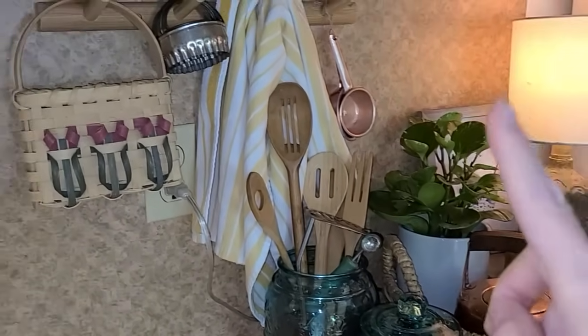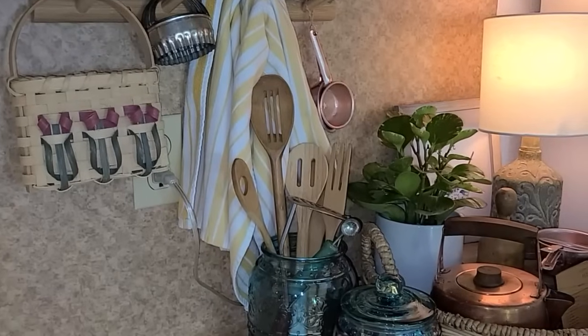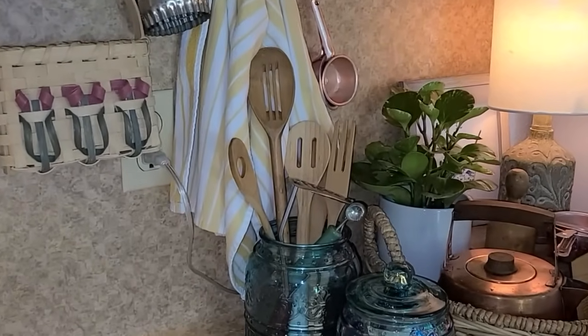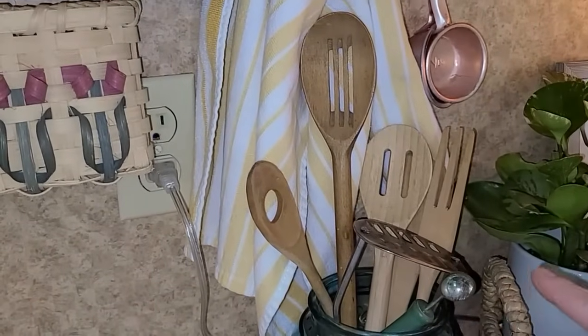I went ahead and added another one of those yellow striped towels to kind of cheer up the kitchen a little bit with all the pretty yellow. I think it goes well with my Pioneer Woman canisters. And these are all antique spoons that are in here. I say that.